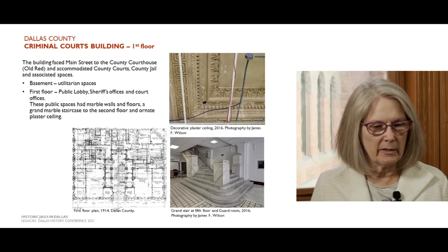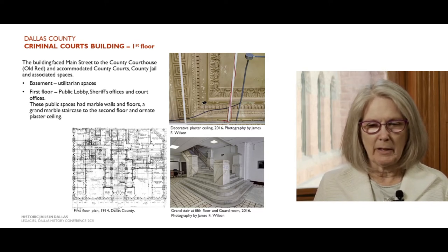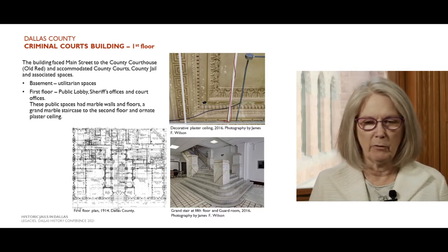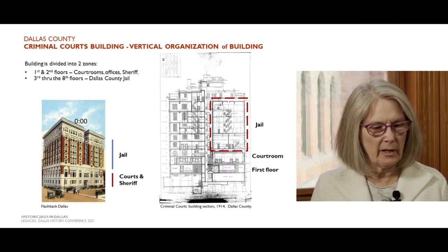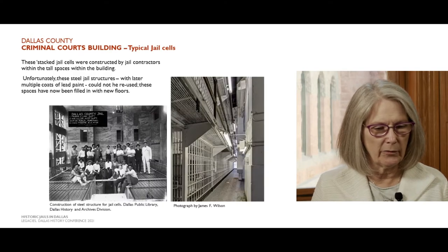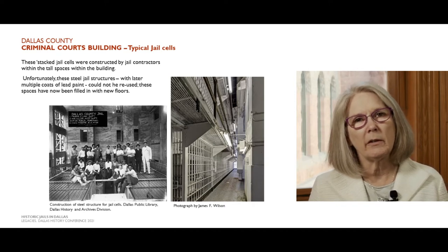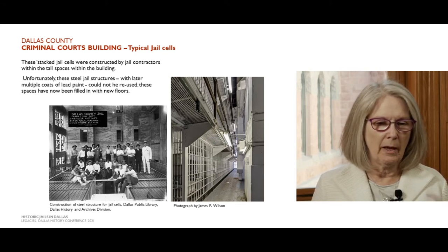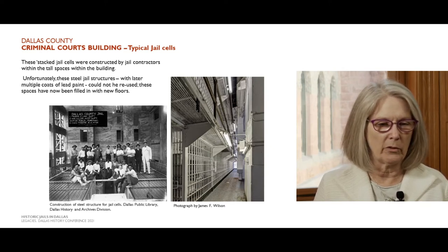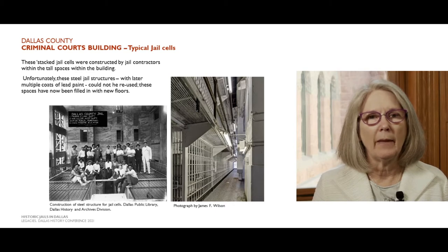The first floor was grand with, again, white marble staircase and floors, beautiful plaster ceilings, many of which have been covered up over the years. The exterior of the building is divided into two zones. You can tell the areas that are outlined in terracotta at the first two floors are where the courts and the associated offices are. The upper areas of the building are the jail, and those are actually two very tall spaces that were designed to accommodate steel jails that would be built within these spaces after the construction of the building was done. It was a very common way to build jail cells at that point in time.